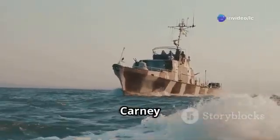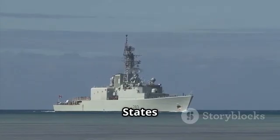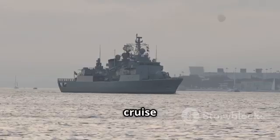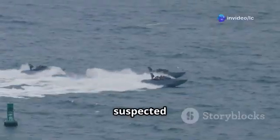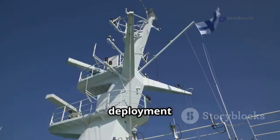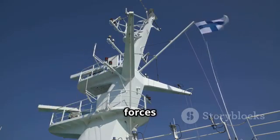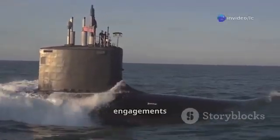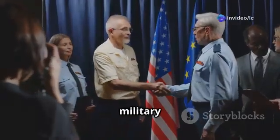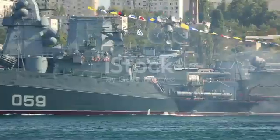Since late 2023, the Carney has been at the center of Red Sea defense operations. As part of a rotating deployment of United States Navy destroyers, it has intercepted dozens of Houthi threats, among them ballistic and cruise missiles, suicide drones, and even suspected loitering munitions. Since its deployment to the Red Sea, the Carney has engaged in 51 confrontations with Houthi forces, the highest number of direct United States Navy engagements with an enemy since World War II. These actions have been recognized by top military leadership, with decorations awarded to the crew for bravery and combat effectiveness.